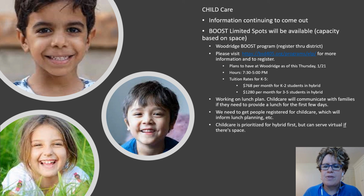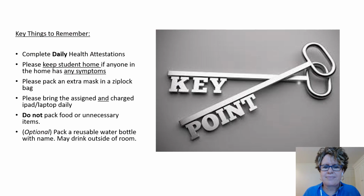Right now, kids do eat in Boost, and there's a lunch plan that they follow, and communication comes from Boost for that. Everything Boost related is a separate program and runs through the directors and the site supervisors in that program. We do partner with them, but if you have questions about Boost, it's best to contact them. And if you haven't gotten registered and you need to get registered, that's an option.